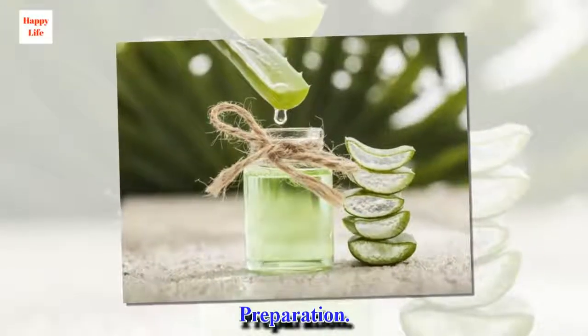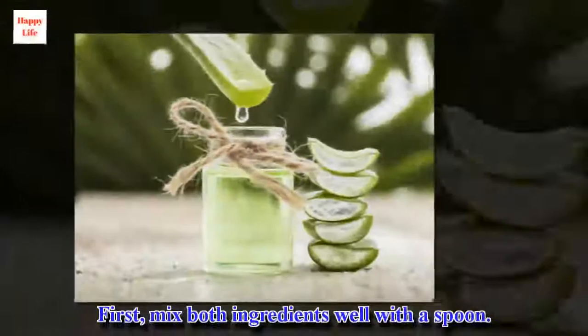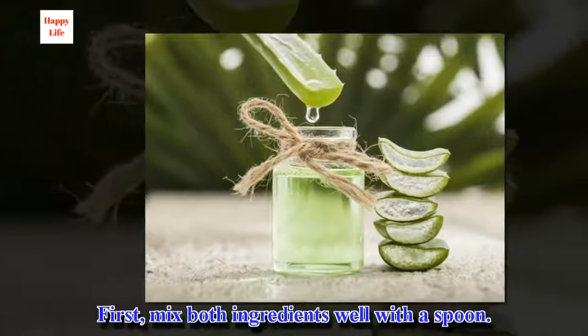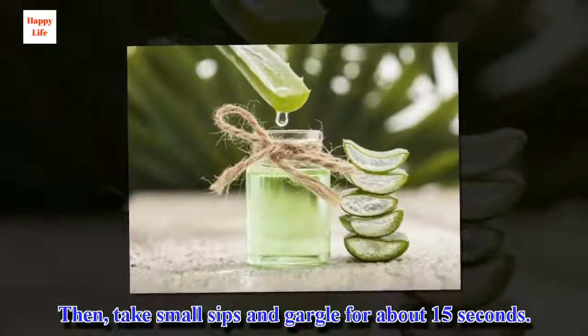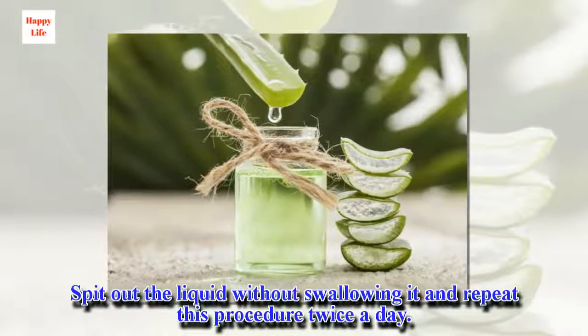Preparation: first, mix both ingredients well with a spoon. Then, take small sips and gargle for about 15 seconds. Spit out the liquid without swallowing it and repeat this procedure twice a day.